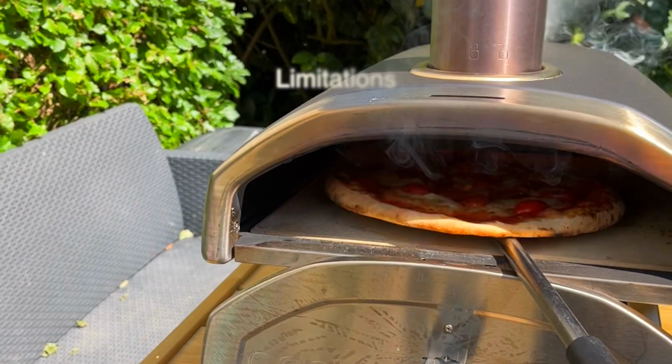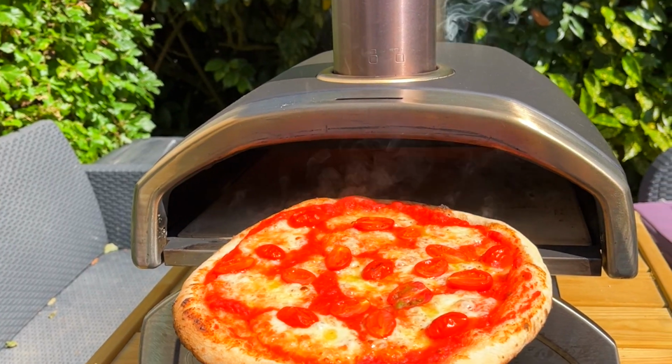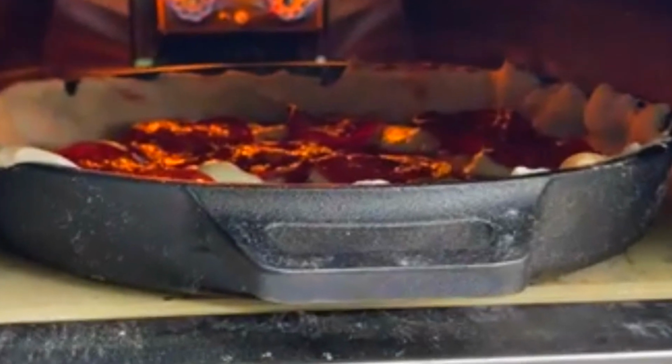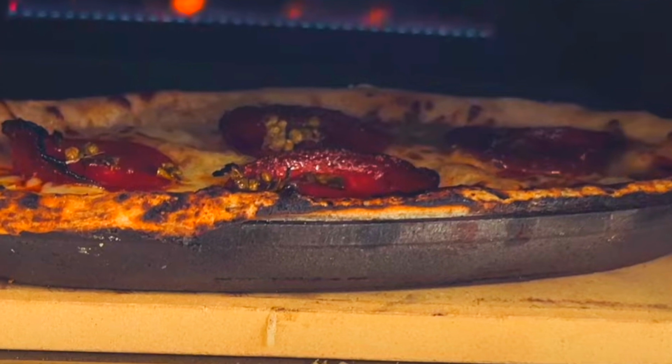There are some limitations to consider with a 12-inch pizza oven. Due to the smaller size, there's less space to cook other dishes besides pizza. However, these 12-inch ovens will easily fit a cast iron pan. Generally, I find these ovens are lower in height than the 16-inch pizza ovens.